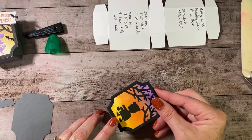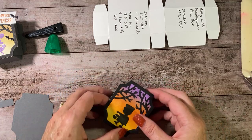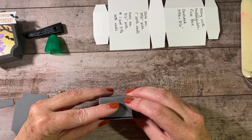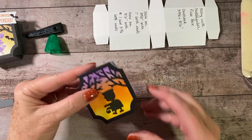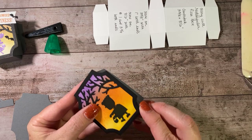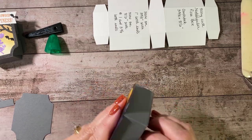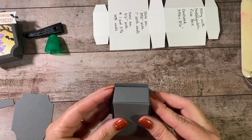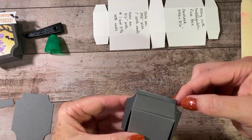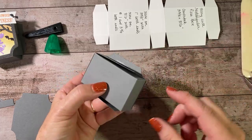Again, I'm going to stem that up. Make sure these corners are all in there nice and tight. Once I'm happy with it, I'm going to burnish that down. Okay. So now, this is the top of my box. And that's where I've cut those side tabs in, okay?